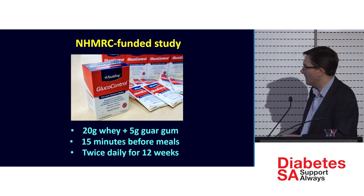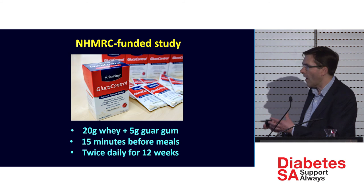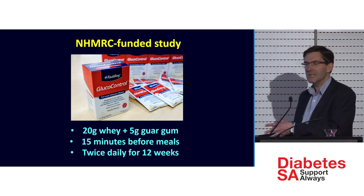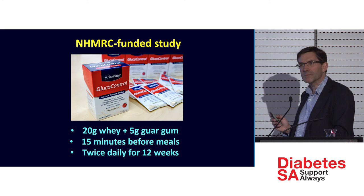And we used a product that had only 20 grams of whey in it, and it also had something called guar gum. Guar gum is something that can be used to thicken liquids, and it kind of helps in our process by making things a bit more viscous, slowing the emptying from the stomach. So those two things together we thought would be a good mix, and it's something that's available as a commercial product. And we got people to use this product twice a day, 15 minutes before meals.